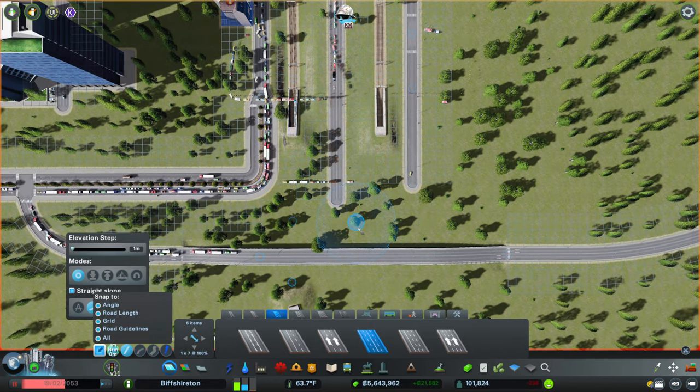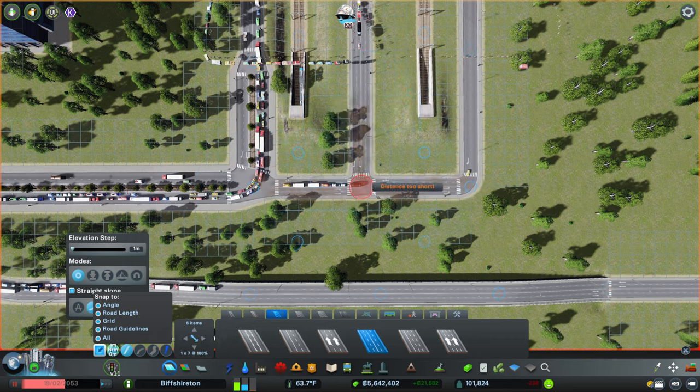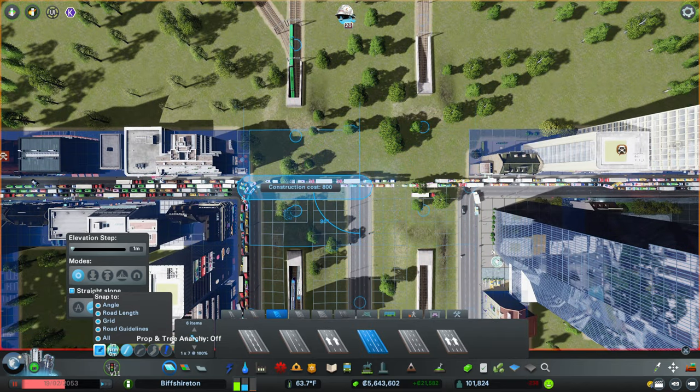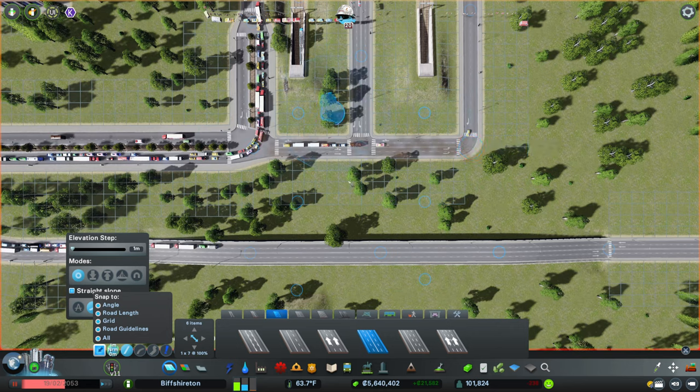Have we not got our road guidelines? We have. I was expecting that to line up with this a bit better. Let's delete that. Go like that. Go like that. Yeah, that is straight. And is this one straight over here? Yep. So actually, if we do that and that, that will help us put our roundabout in. So we're going to try a roundabout at the end.